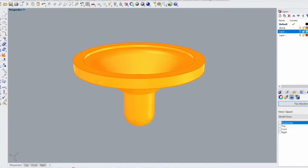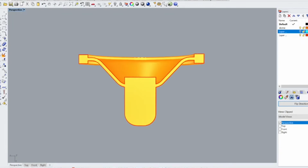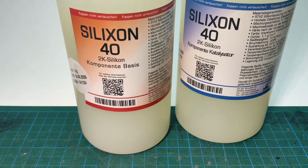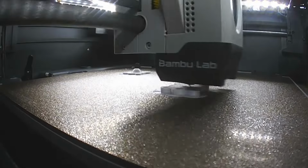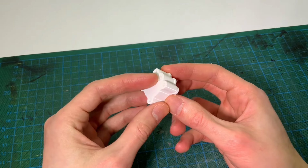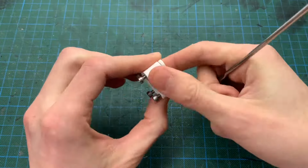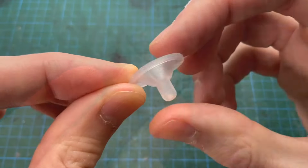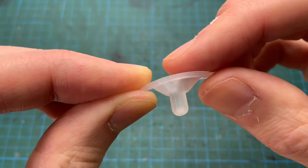Let's jump into CAD. I designed a small bistable dome with a tiny leg-like protrusion as a first experiment. Since I wanted it to be soft, I needed to cast it in silicone. And for that, I printed a two-piece mold. Then I injected thoroughly mixed silicone. After curing, I demolded the part. And after a bit of cleaning, I was happy to discover that in fact it was bistable.